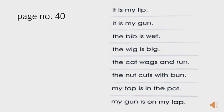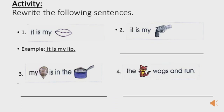Now read page number 40 by yourself. Here is an activity. Now you have to rewrite all these sentences. As I have given examples here, you have to write the spellings in place of pictures as I did for the first picture. I have written the spellings of lips, so you have to write all the sentences like this.